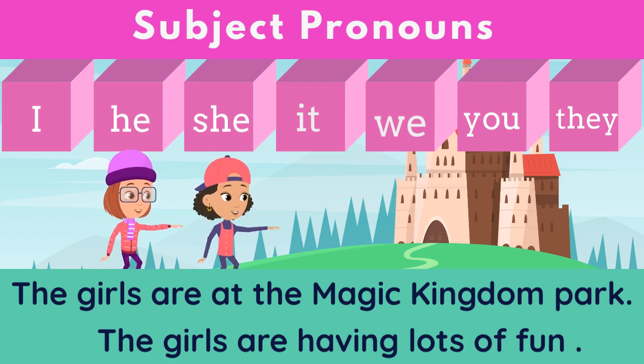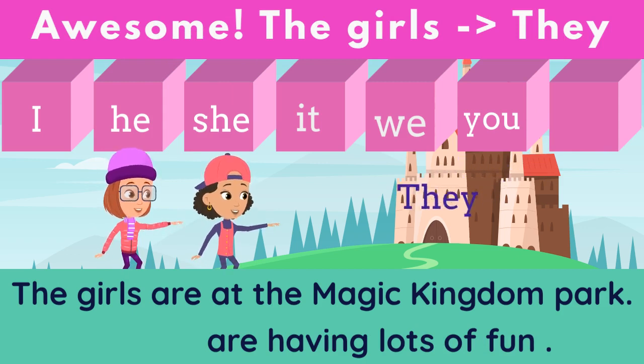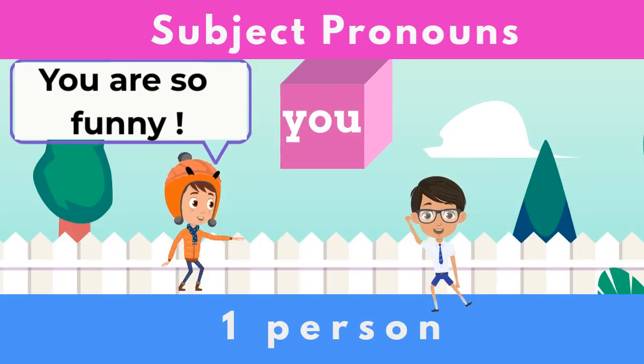The girls are at the Magic Kingdom Park. The girls are having lots of fun. Which pronoun can we use for the girls? If you replace the girls with they, awesome. The girls are at the Magic Kingdom Park. They are having lots of fun.